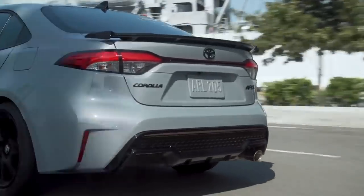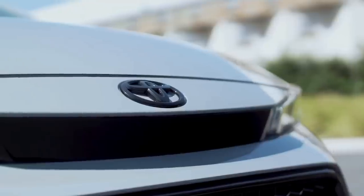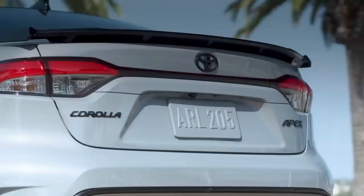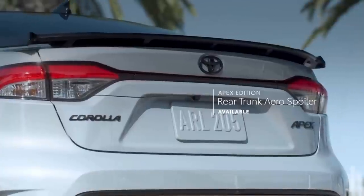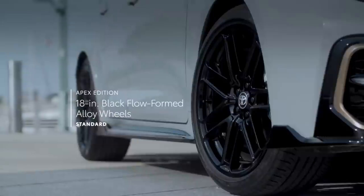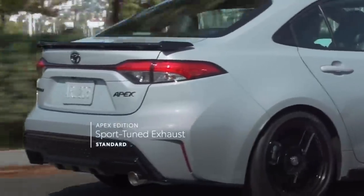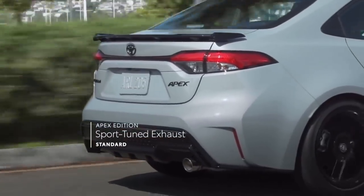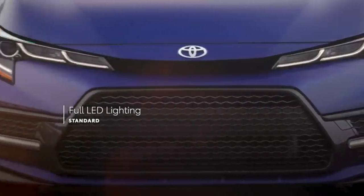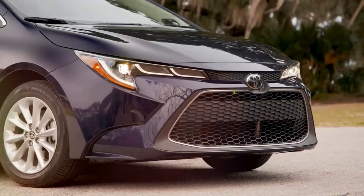And the Apex Edition offers a knockout 1-2 punch of style and performance in both SE and XSE grades, starting with a black and bronze finished body kit, and an available rear trunk aero spoiler that replaces the standard design. Additionally, Corolla Apex features lightweight 18-inch black flow-formed alloy wheels, as well as a sport-tuned exhaust with a bolder exhaust note. But regardless of grade, every model features standard LED exterior lighting, including headlights, taillights, and daytime running lights.